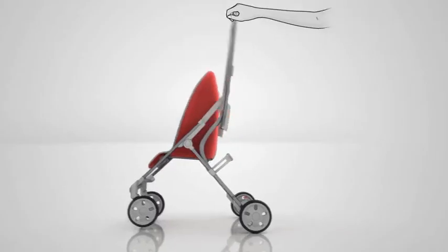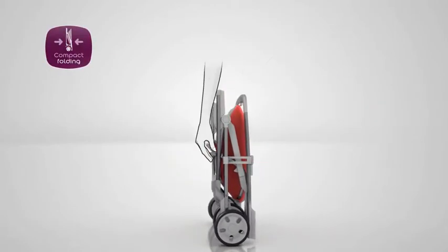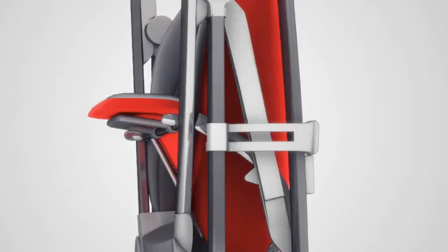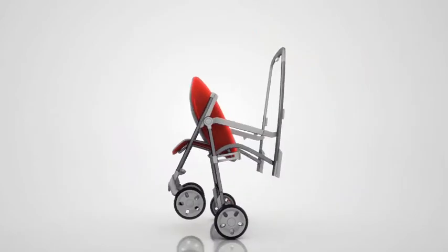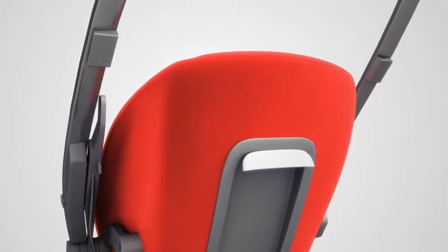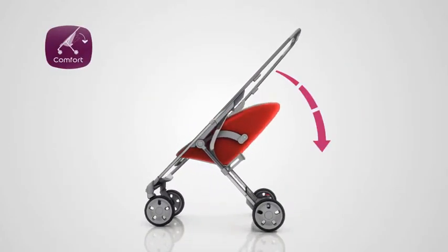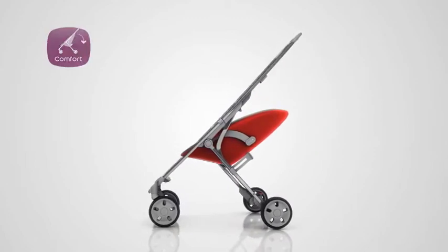The Quinny Senzz folds flat in one piece, is compact and upright standing when folded for easy storage on the go and at home. The comfortably padded seat reclines for the child's comfort.